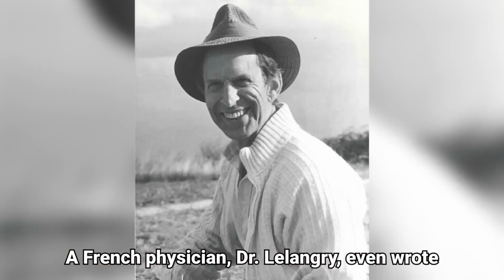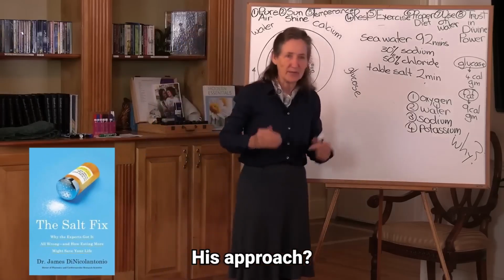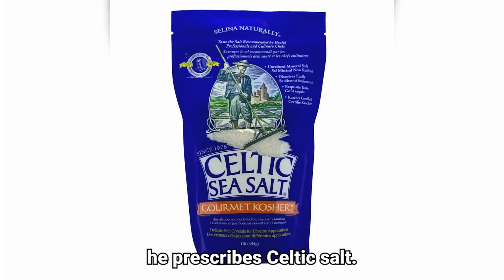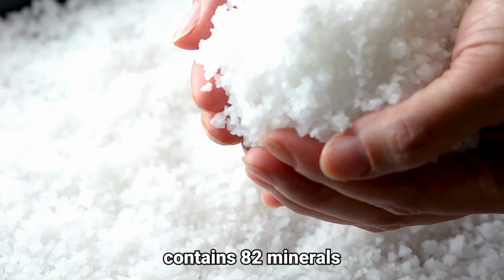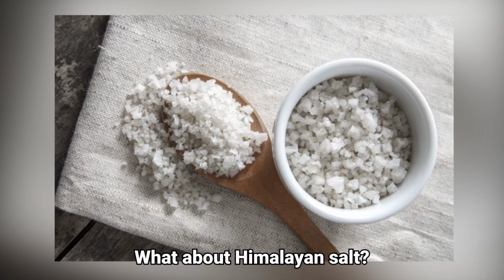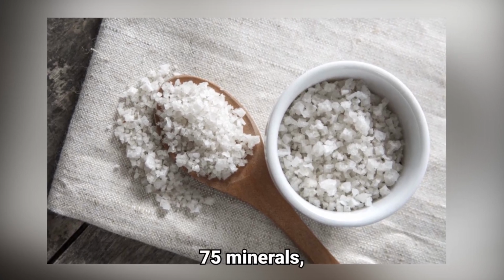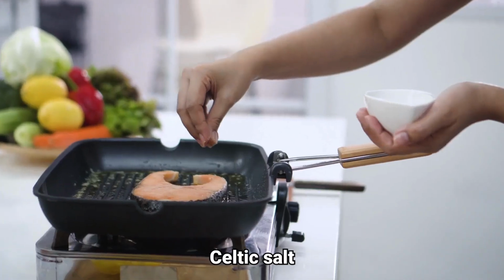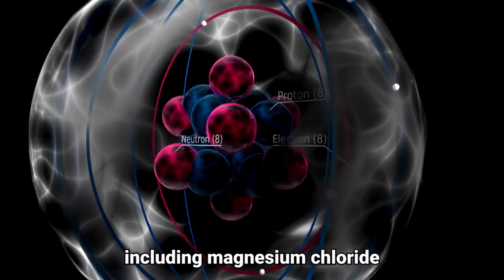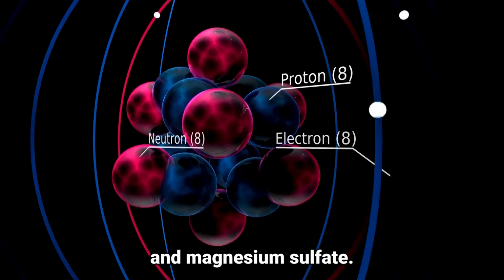A French physician, Dr. Lelengri, even wrote an entire book on salt. His approach? When patients present with high blood pressure, he prescribes Celtic salt. Why? Because it contains 82 minerals and is hand-harvested from the sea. What about Himalayan salt? It's widely available and contains around 75 minerals, which is decent, but Celtic salt is my preference. One key reason is its rich magnesium content, including magnesium chloride, magnesium bromide, and magnesium sulfate.